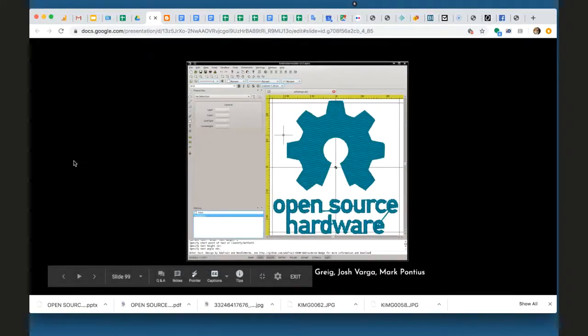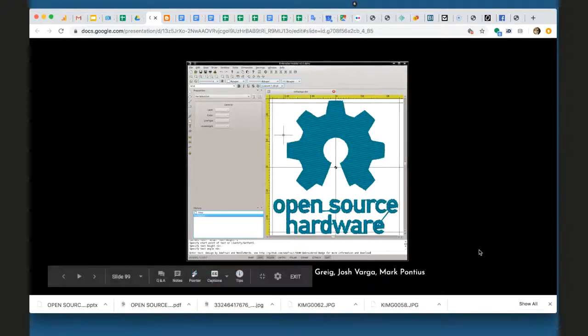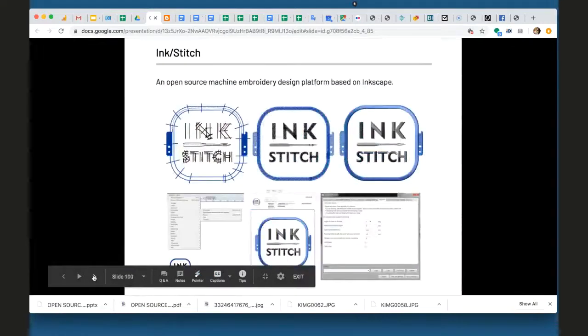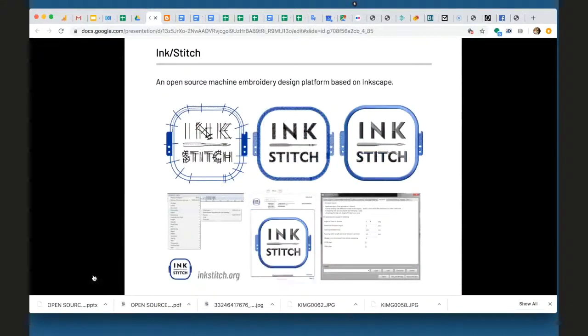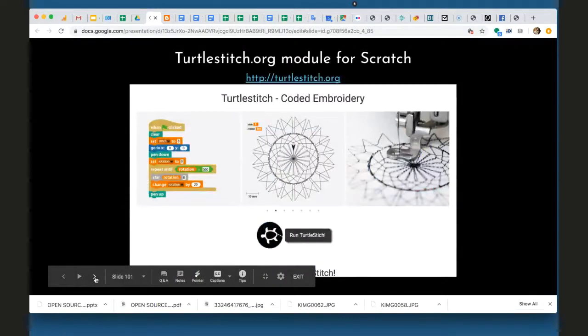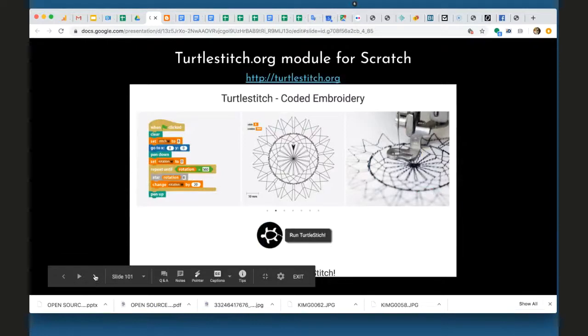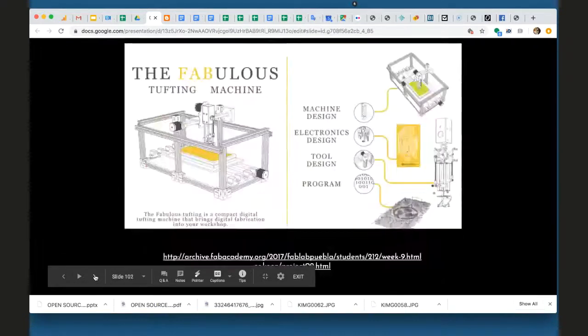Open source hardware is also one embroidery, and Embroider Modern is software. So there is a lot of software, Inkstitch for Inkscape users, also for Scratch users, that you can do your drawing and then convert into embroidery.